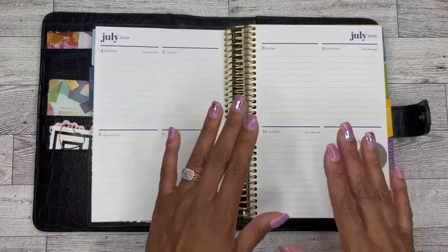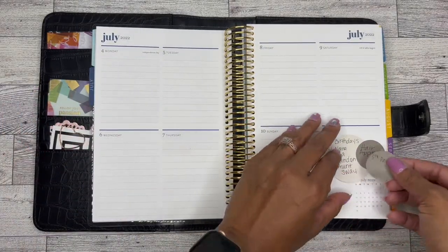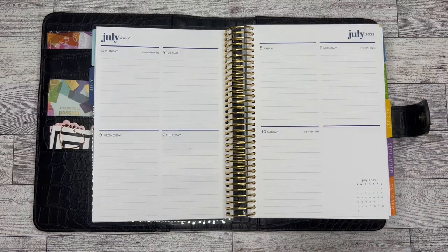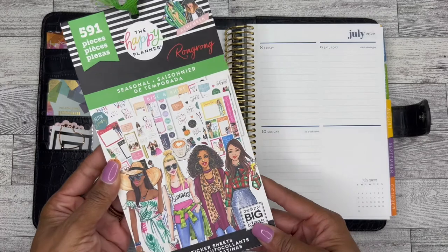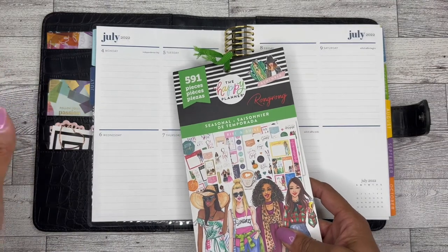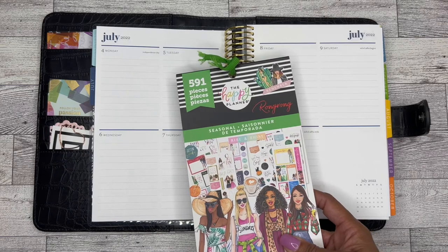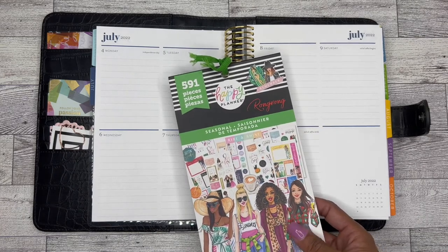So then here is the week. I have some sticky notes just so I wouldn't forget some of the things that were going on. For this week, I am going to be using an OG sticker book from RongRong. This is the seasonal sticker book, and I just thought it was cute. Like I said, I'm only going to be using the kits for the monthly and then that first week. And then after that, I plan on just using my stash because like I said repeatedly, I have so many stickers, it's ridiculous.